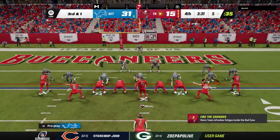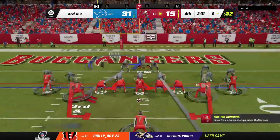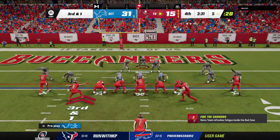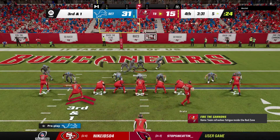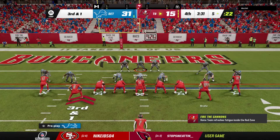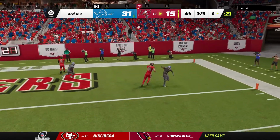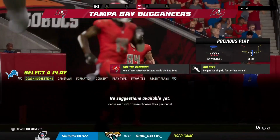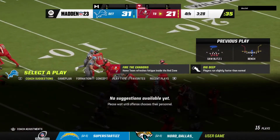Set. 72. Regular. Now they'll send a tight end in motion left. Now they'll bring one of their tight ends in motion right. Brady to throw on 3rd and 1. And he hauls it in for the Buccaneer touchdown. Cameron Brate, a 5-yard touchdown.